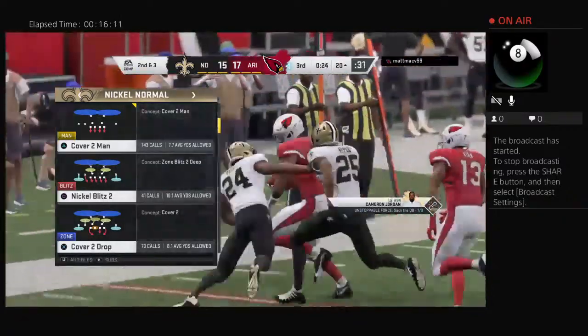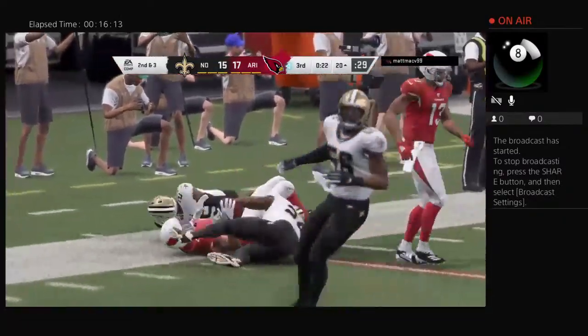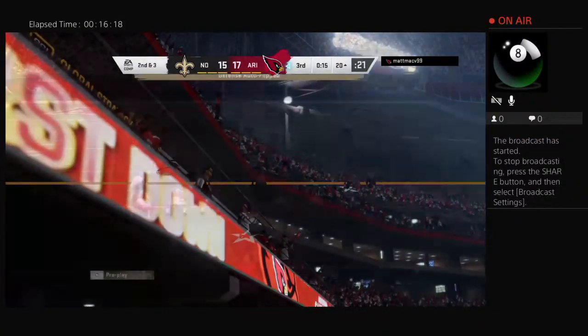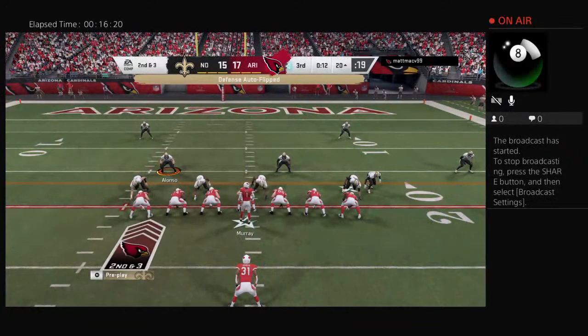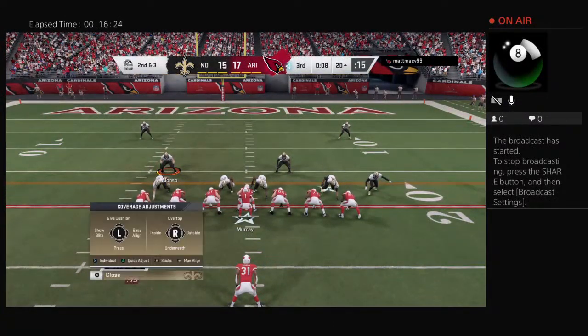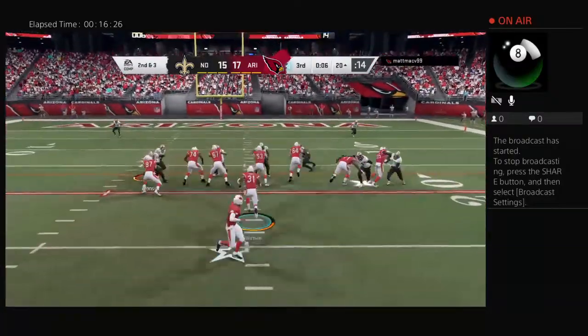Pretty good room to run on that last play. Yeah, they didn't get a first down, but still, you'll take runs like that each and every time, won't you? A good run, got 7 on first. Here's 2nd and 3. They stay on the ground.